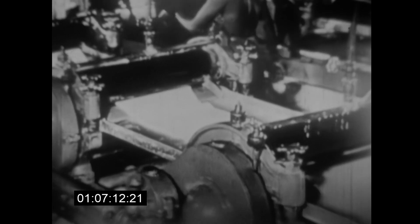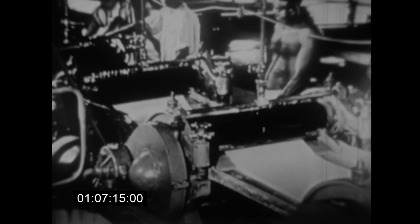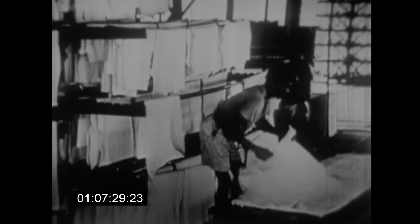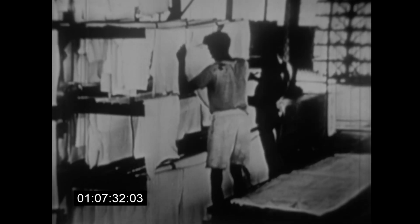After the water is squeezed out, this continuous strip is cut up into smaller pieces because we're going to make smoke sheet rubber here, turn it into a smoke sheet. There they're cutting it off, and it will be racked up to be pushed into a smokehouse. There they are, putting it on the racks. Looks like they're hanging out their wash. Yeah. That's right.